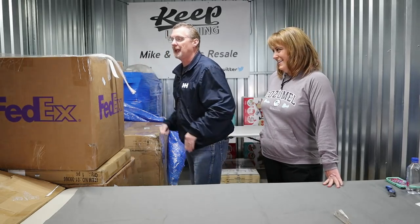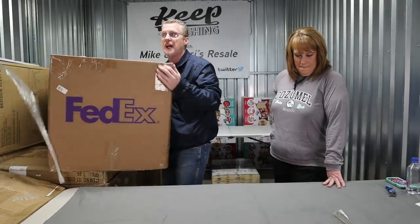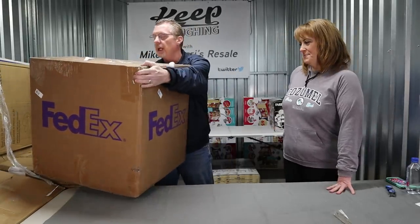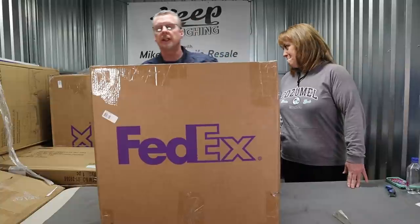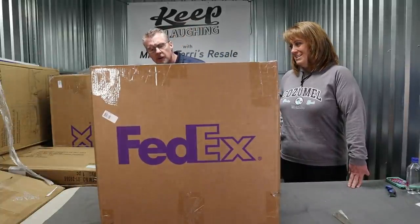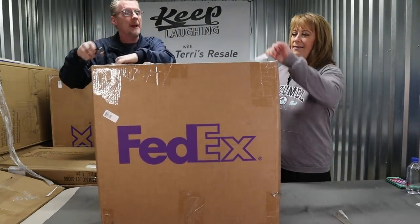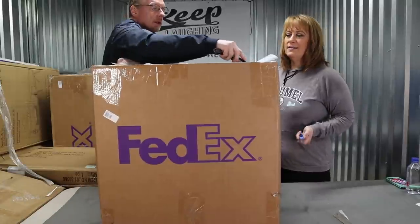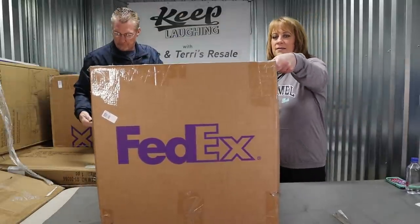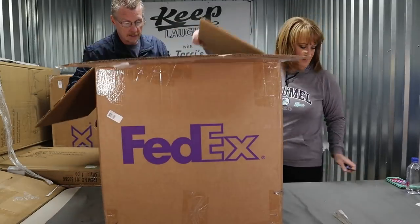We need a lifeline here, you guys. Okay, we're going for this one. Big FedEx box. Oh, gosh. And I will tell you, I saw a sticker that said swing cradle sweet monkey. Sweet. So I'm assuming that this is some sort of a baby item. Go ahead. I mean, we need something to be good here, you guys.